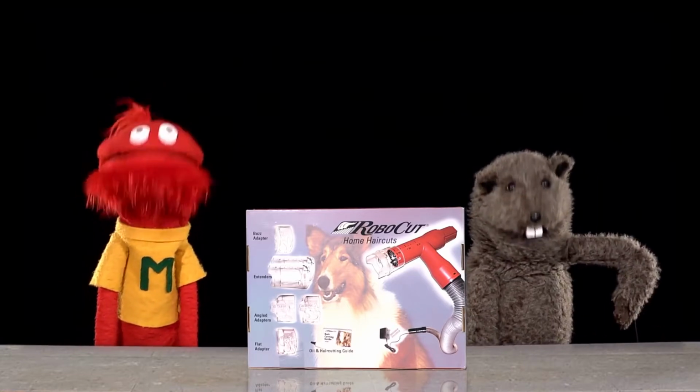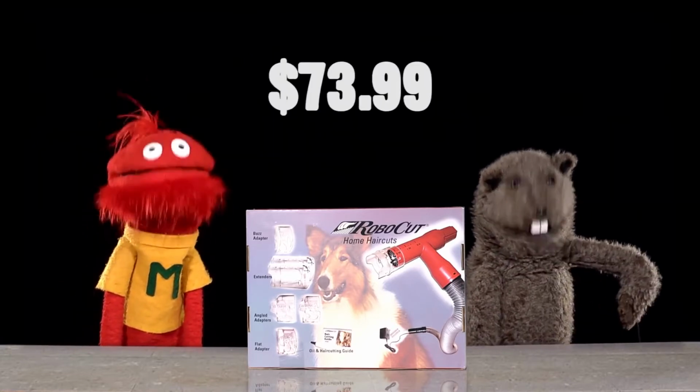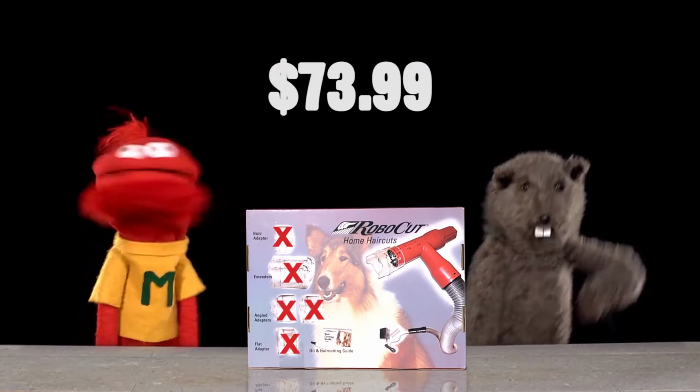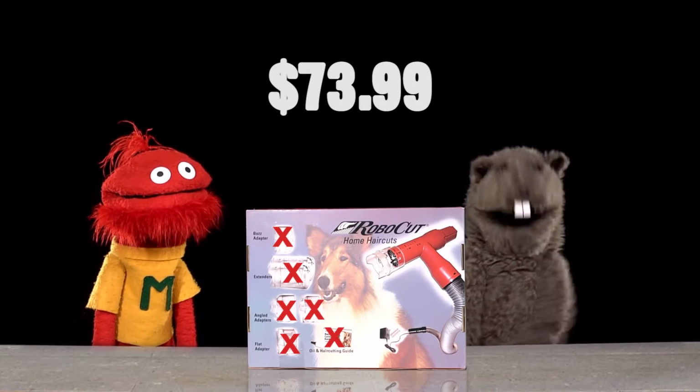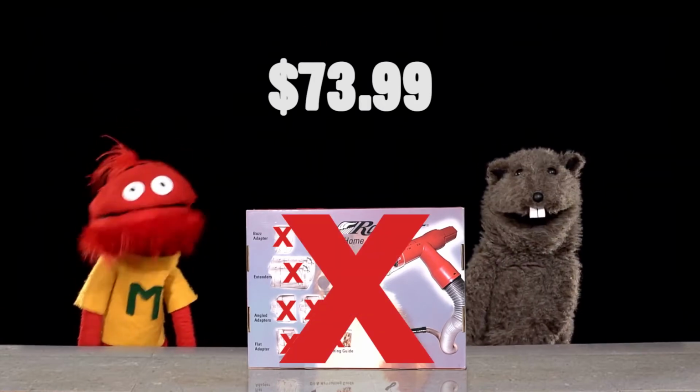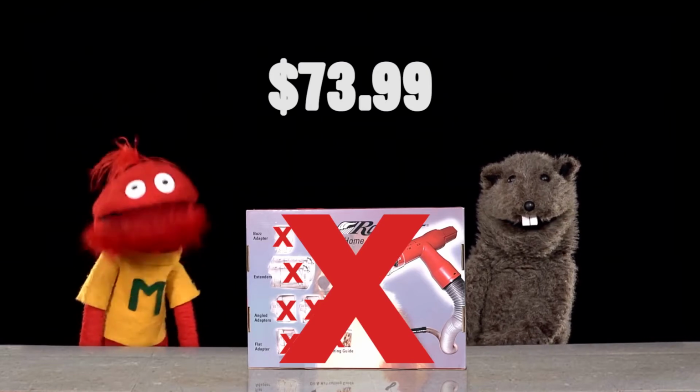So we bought it on Amazon for the low, low price of $73.99, and it didn't come with any of the safety attachments pictured on the box. So we couldn't use it at all. So our review is, we hate you, RoboCut! You owe us 74 bucks!